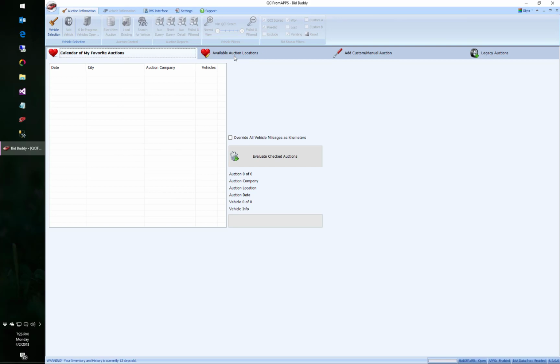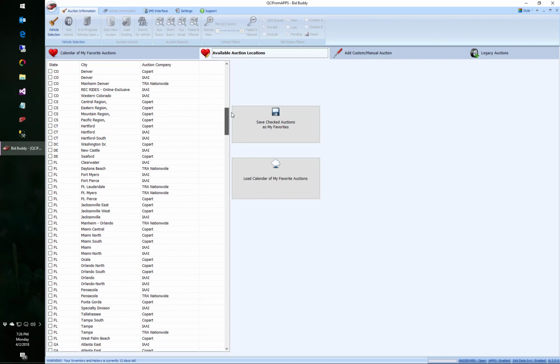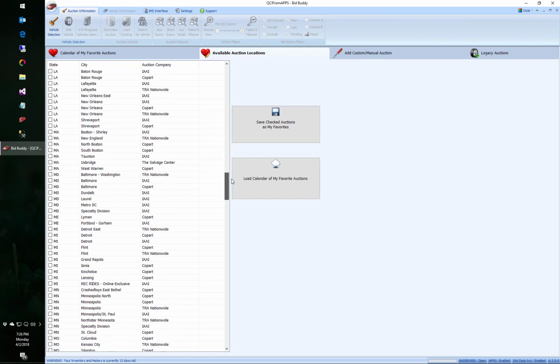I'm going to go to the Available Auction Locations tab. This is every auction that's been pre-processed inside of the app's cloud, sorted by state and then city. I live in Connecticut, so I'm going to go to Connecticut, and I'm going to see that Copart Connecticut's here for Hartford. We've also got an IAA here in Connecticut. IAA's also got a Hartford South. And I may also do some Massachusetts auctions as well. We'll go down to Massachusetts, and we'll see things like South Boston, North Boston. So I can check off all those different ones.